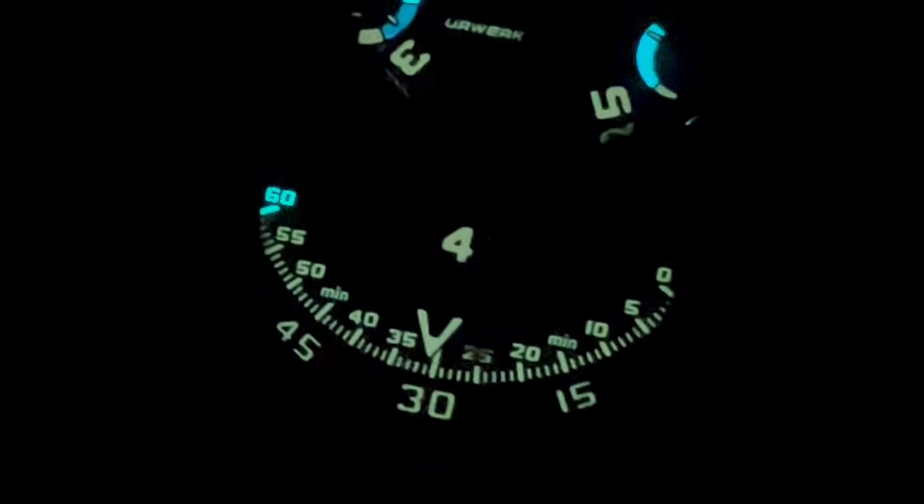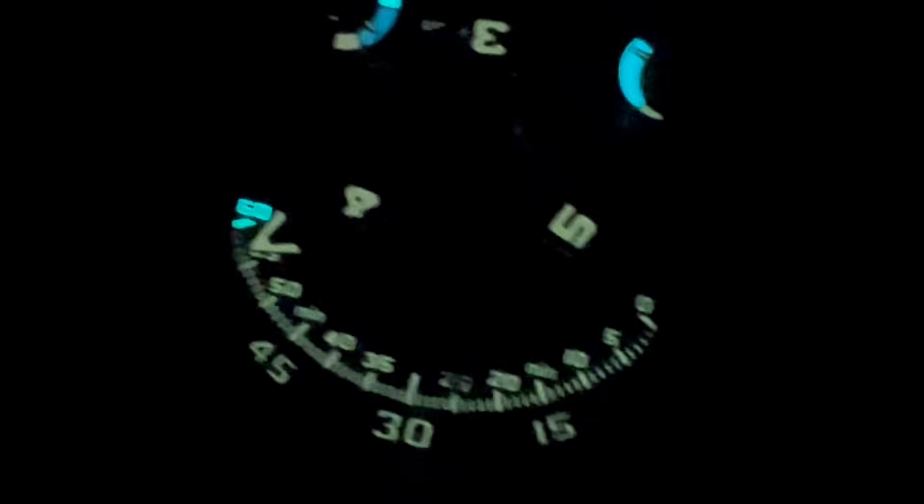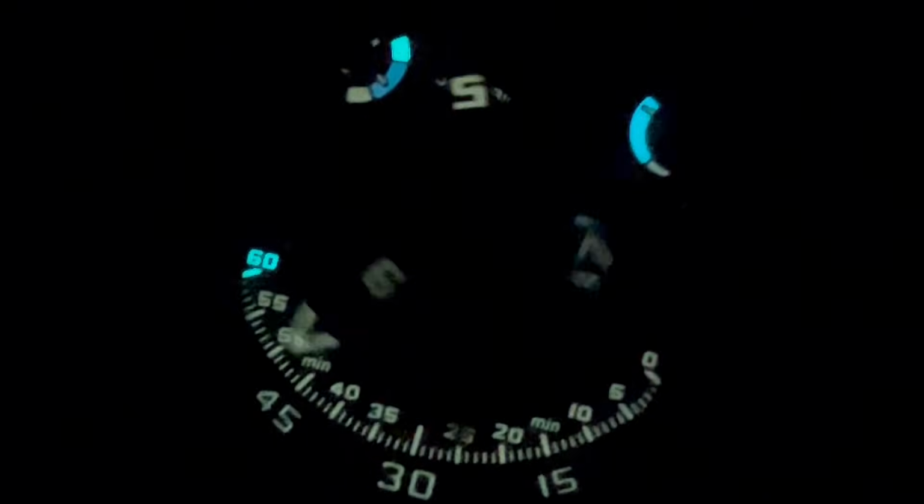The movement works exactly as you would imagine. There's a satellite hour. Now you're looking at 4 o'clock. Now you're looking at 4:35 down here. The oncoming hour enters stage right as the outgoing exits stage left. Do you see that retrograding index? That is what sets every descendant of the UR-201 apart from other Urwerk watches.